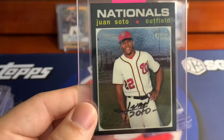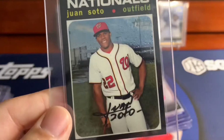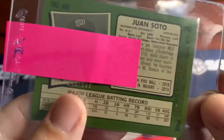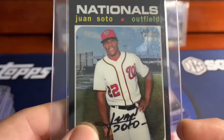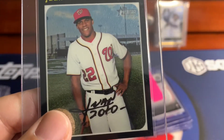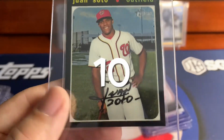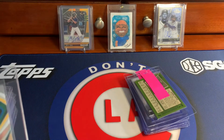Next is one that I pulled from Heritage. It is just the Chrome, and it is out of $9.99. It's a nice pull. I looked it over and I said, what did I say? Saying it's a 10. It's perfect. 16.